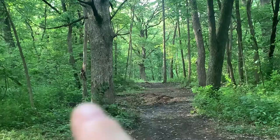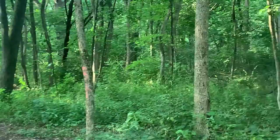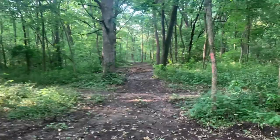So now here we are on hole number three. Zoom in here where she's walking. See that big tree right there? Want to miss that tree, push down the hill and go right. Then you'll essentially be able to throw a backhand stall shot. The basket's over there. This hole drops drastically in elevation as well.